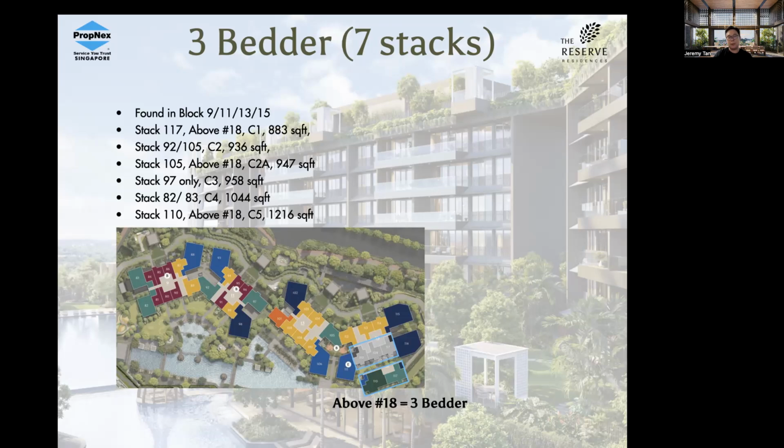C4 layout will be stack 82, 83, right? Stack 83 faces mainly towards the Pei Hua, as well as a bit of orientation towards the boulevard, right? So this one will be facing the mature trees of Upper Bukit Timah Road. So that's quite a nice facing also. I think that it could be quite attractively priced.